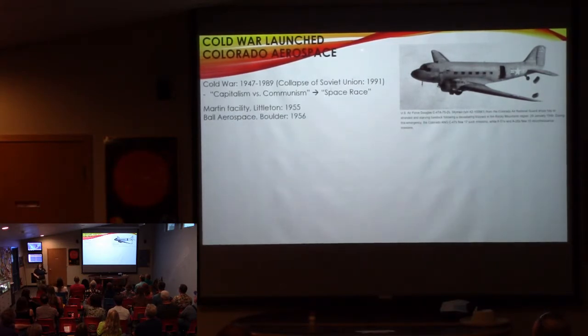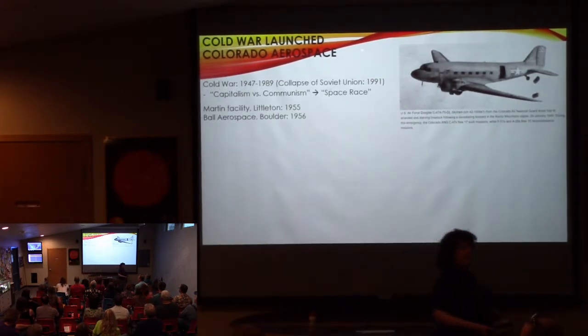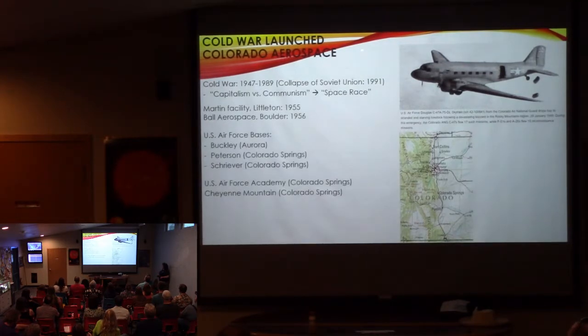The way it affects us in Colorado is that a guy named Glenn Martin had started up a little aerospace company, which later became Martin Marietta. Anybody knows what it's called now? Lockheed Martin, right, one of our biggest employers. And he decided to actually sell his company to somebody else who decided it should come to Littleton in 1955. Ball Aerospace followed very quickly after that, and then all the US Air Force bases and military facilities.